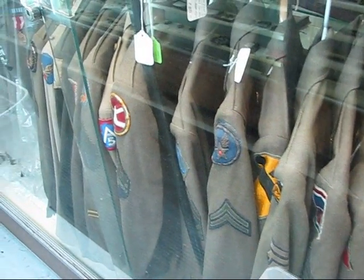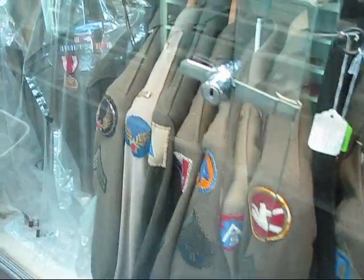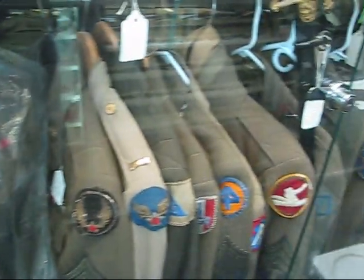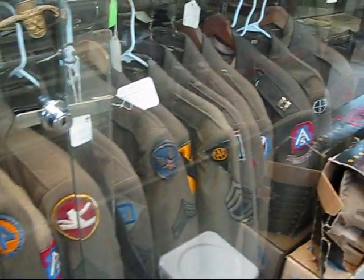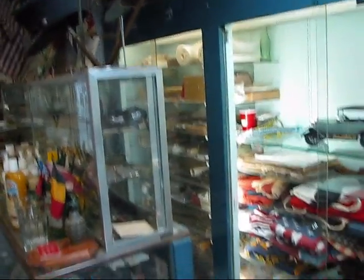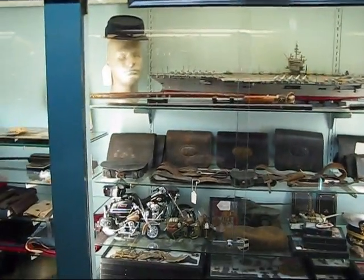Uniforms. Now that stuff's getting hard to find, and he keeps them in these glass cases. The moths have got to stay away. I see a lot of World War II uniforms in here. Officers, enlisted. They're original, I can tell. He's got more knives and stuff. Look at this. Now the cases back there, what's he got? Flags, documents, ephemera, buttons, a few guns, leather, Civil War leather stuff, models, pictures.